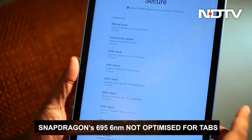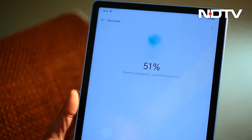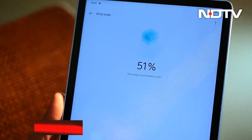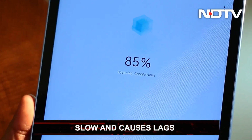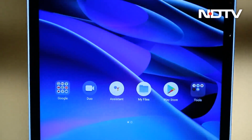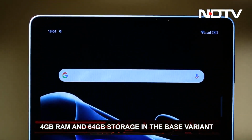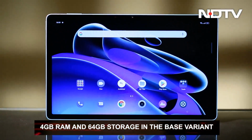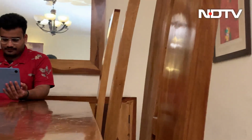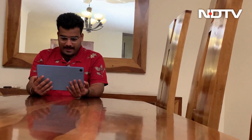We noticed slight jitters in app launch animations. The loading time was also longer than usual. It's not about the numbers, the lag was visible in our day-to-day use as well. Part of it could also be blamed on the fact that the base variants come with only 4GB of RAM and 64GB storage. Even a 6GB and 128GB unit had these failings. We hope Realme makes this better with software tweaks in the future.